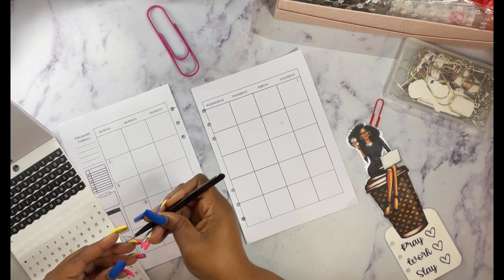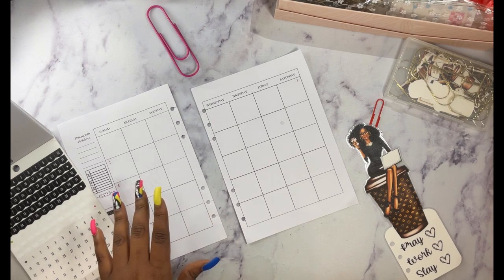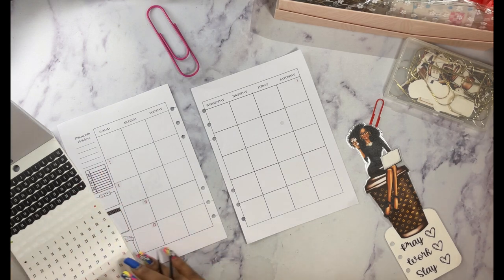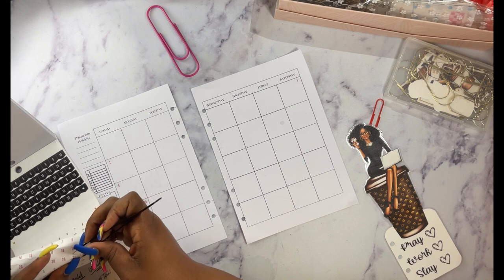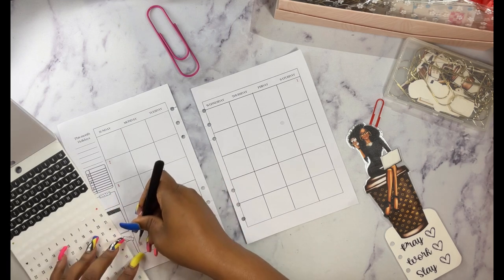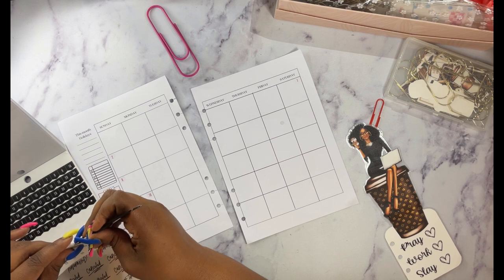16, 23. And I think I'm gonna have to double it. Double the numbers. Okay, 30. So I'm gonna put this 30 to the side right here. I'm gonna go ahead and put down 31 as well.